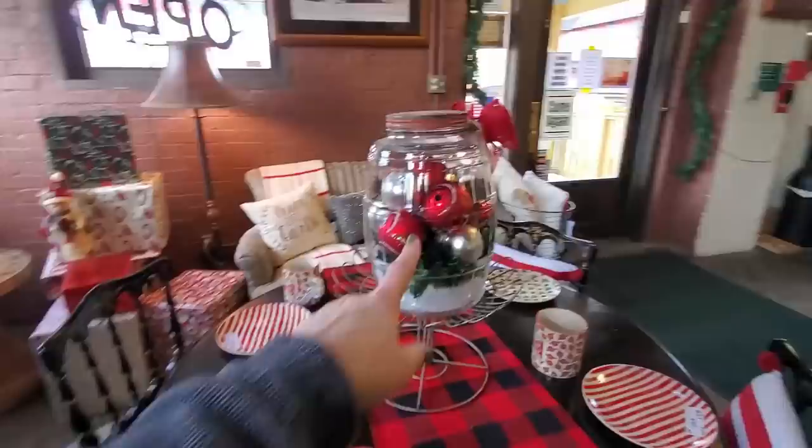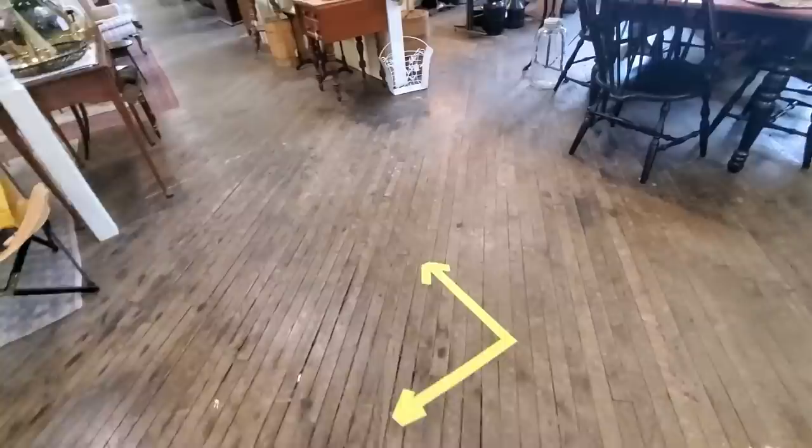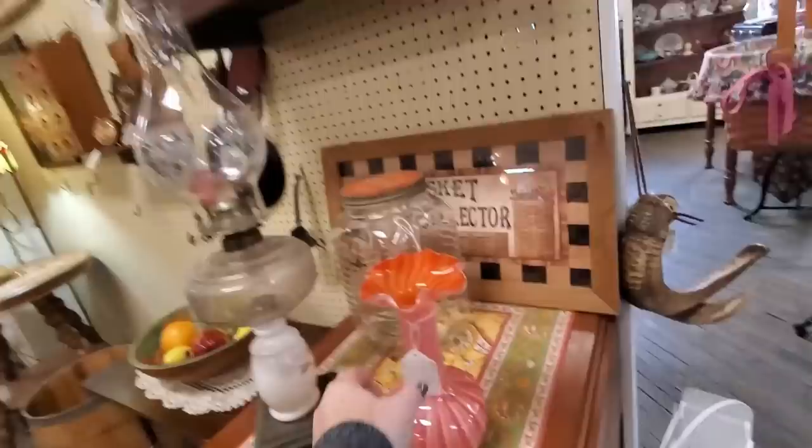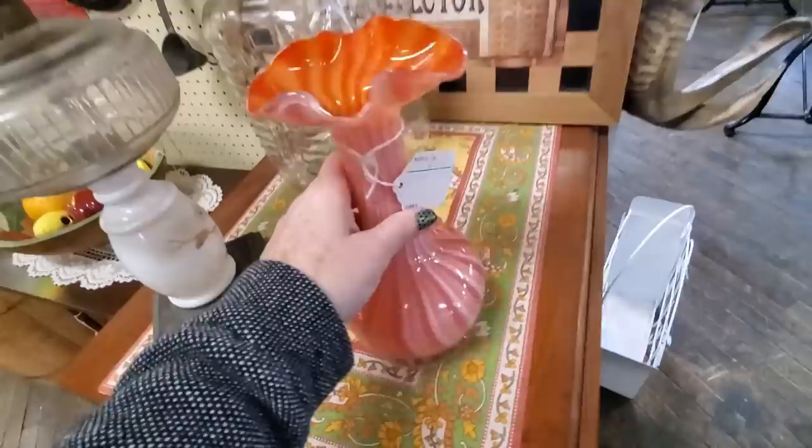This is a pretty display. I like that. I have one of these. I have to take a picture of that because I like that idea. It's a beautiful old building with these old floors. Let's skip ahead. Oh, that's a beautiful piece of glass. It is $24. Oh, that's pretty.